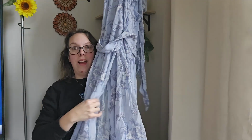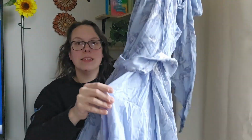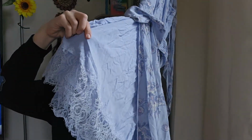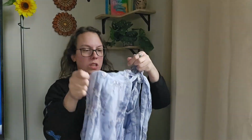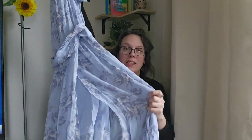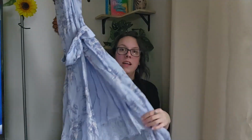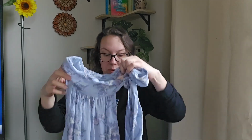And on the inside, the slip, if I can find it, has a lace trim, so that kind of peekaboos out through the dress. I thought that was so cute, so darling. This is the perfect time of year to list this. Perfect little wedding guest dress if somebody's going to an event. Even a bridesmaid could wear this if the bride was okay with that.